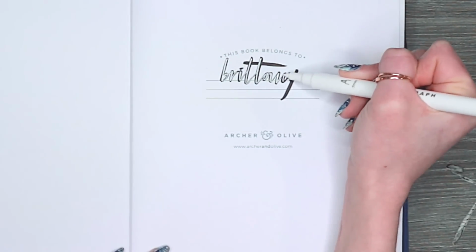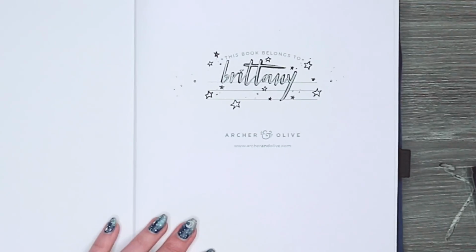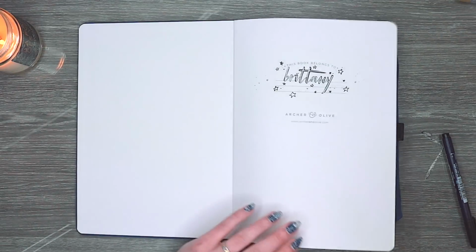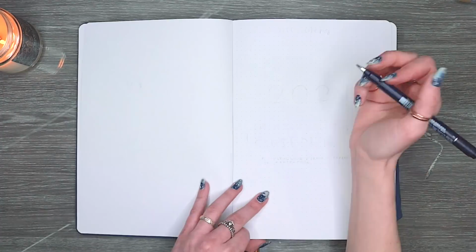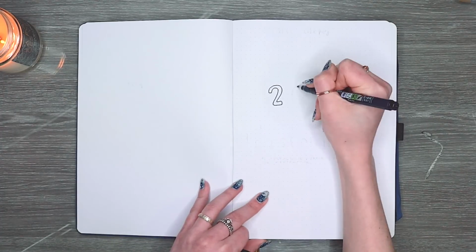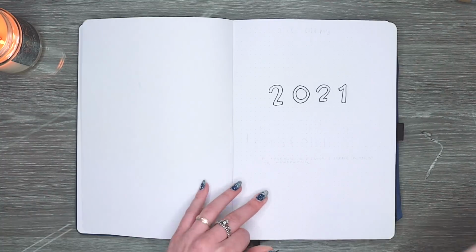I don't know why I couldn't write my name in either of my journals this year, but I just doodled some stars. I was using a Tombow Fudenosuke. All of my materials will also be linked down below for you guys in case you're curious about any of them. I probably will forget to mention most of them, but yeah.